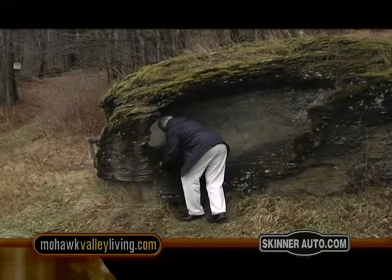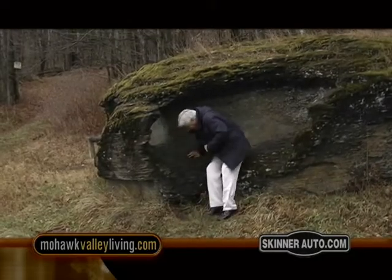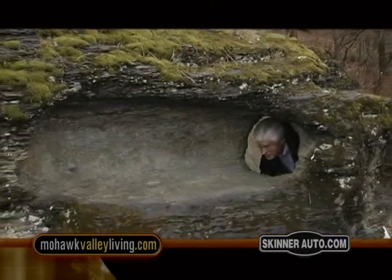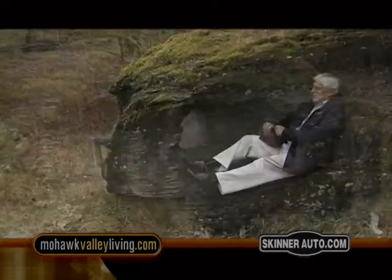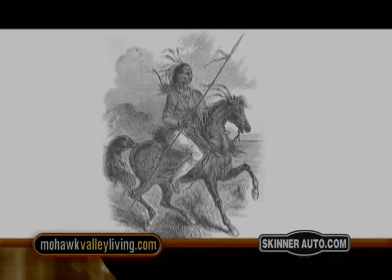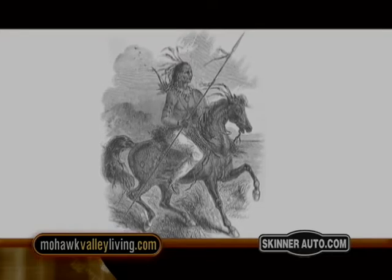If you turn left at Otsego Mutual on Arnold Road and travel about a half a mile down Norton Road, you'll come across a strange rock formation. It is known simply as Hole in the Rock, and it has long been a popular picnic spot and local curiosity. Legend has it that the Iroquois used the rock as a blind for deer hunting.